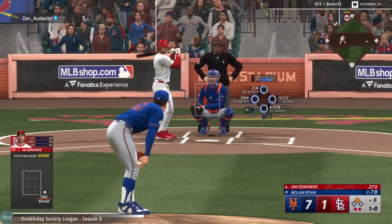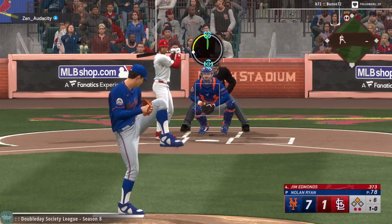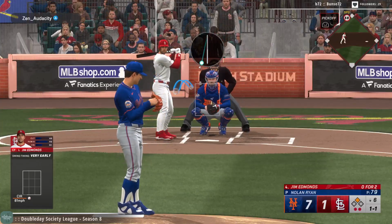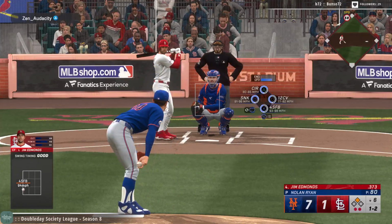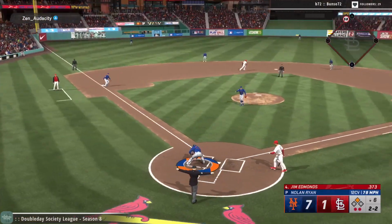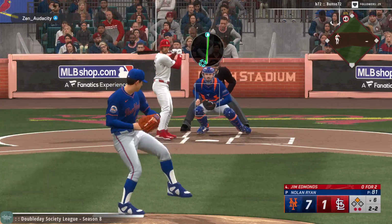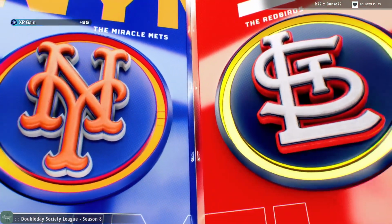Edmonds stands in with 2 away as he takes a ball. And a foul ball. Man on second, 2 down. 2-2. In the dirt. Swing and a miss, and he is down on strikes for the 3rd straight at bat.